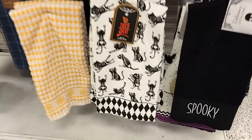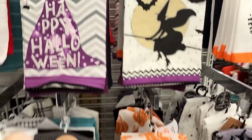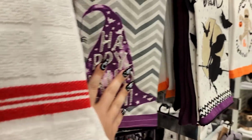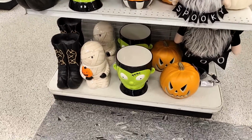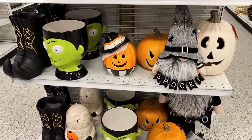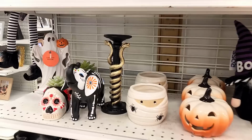Onto the dish towels. I liked the cat skeletons and everything, but it was rough feeling and I didn't really like that. Honestly, the towels this year are just not hitting for me. I am someone who will buy a million kitchen towels, but not this year apparently. Some spooky cookie jars and candy dishes at the bottom there. A lot of jack-o'-lanterns. A cute snake candlestick.